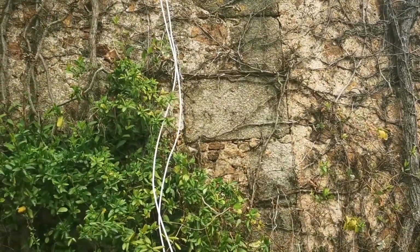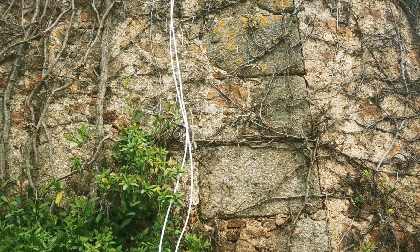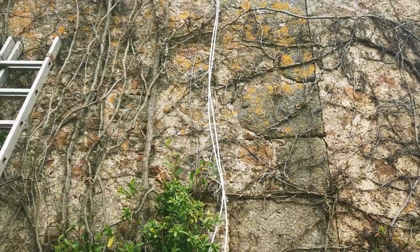That didn't take long. There wasn't too much on there. We spent a lot of time last year after moving in getting rid of a lot of the ivy. It's so destructive. And wherever we see damage, there's usually been ivy there.